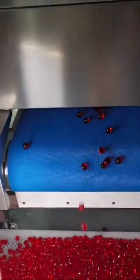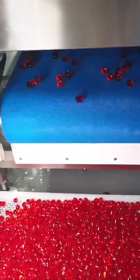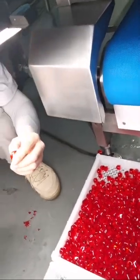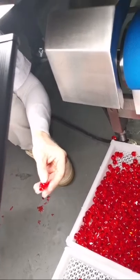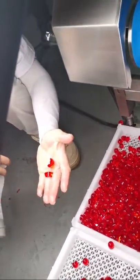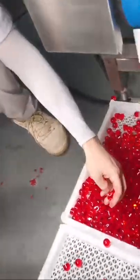Very elastic. Stretch is pretty cool. I'm going to just crush one of them and take a peek inside. I'm not going to eat it right now in front of you.